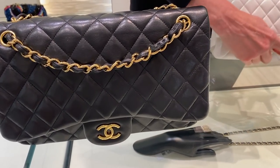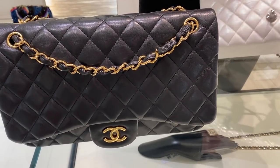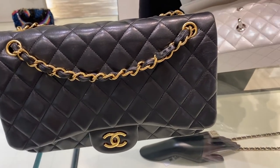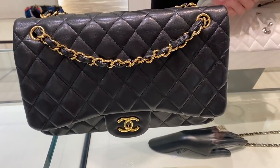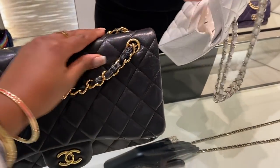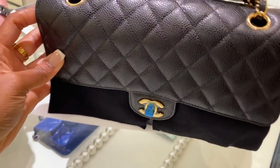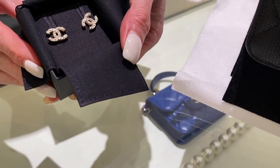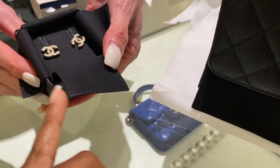Okay. So the caviar, a lot of people think it's a little more durable. Like it doesn't show the scratches as much, but I love the lamb. I think it's beautiful. It just looks so male. It does. Absolutely. Wow. Oh, I think I have the big one in this. You got one like this one? Mm-hmm. It's just a little bit bigger.